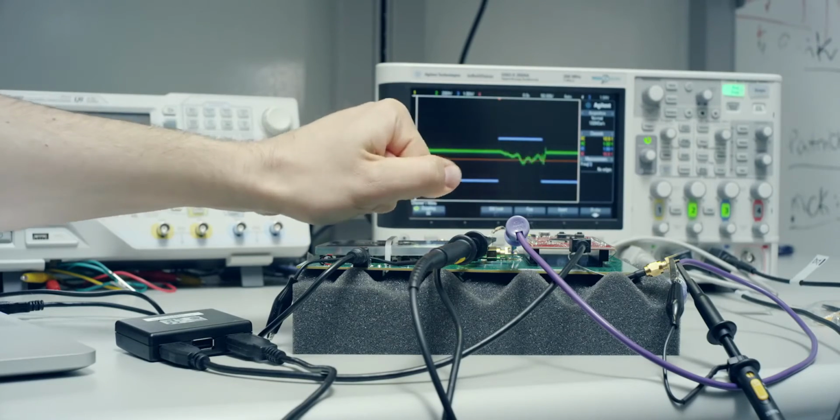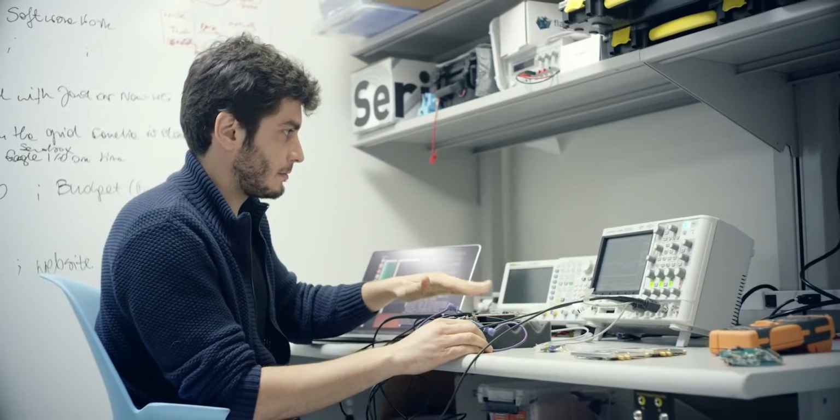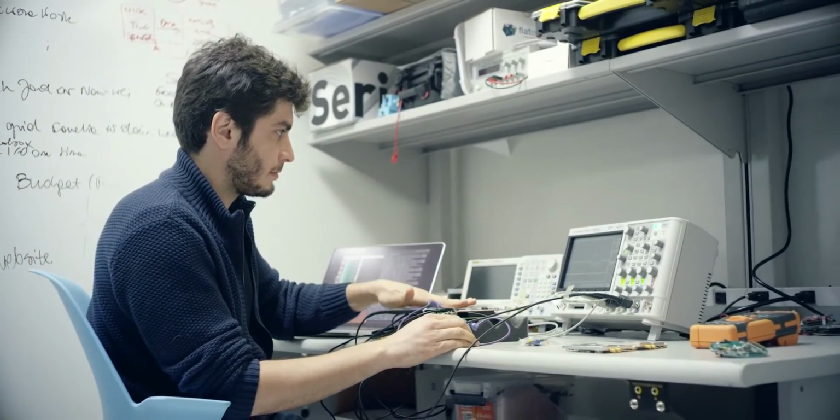Radar has some unique properties when compared to cameras, for example. It has very high positional accuracy, which means that you can sense the tiniest motions.